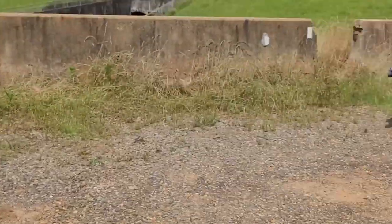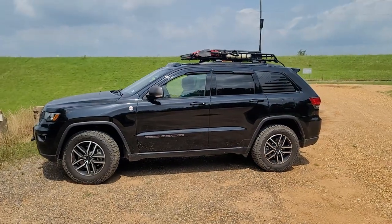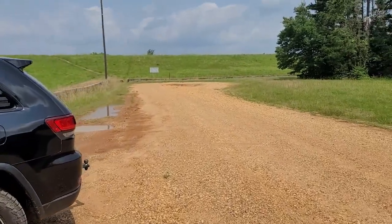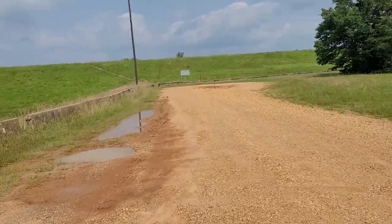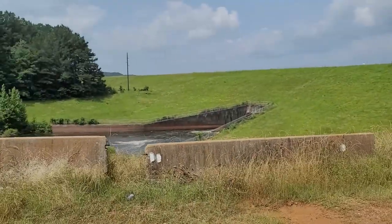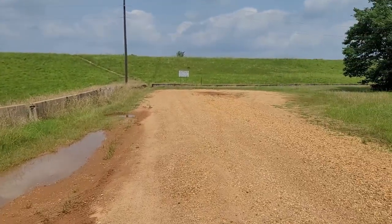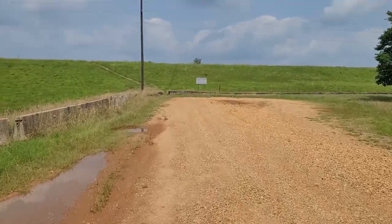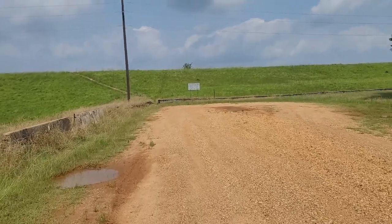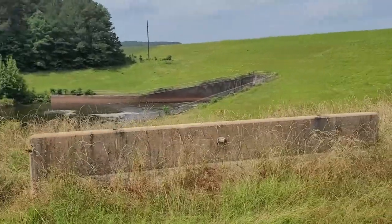All right, guys, we are at the Spillway. Let me get this zoomed out. Let's walk up here to this sign. This is the Spillway on Lake Claiborne. We're staying at the state park. You can see the Spillway down there.